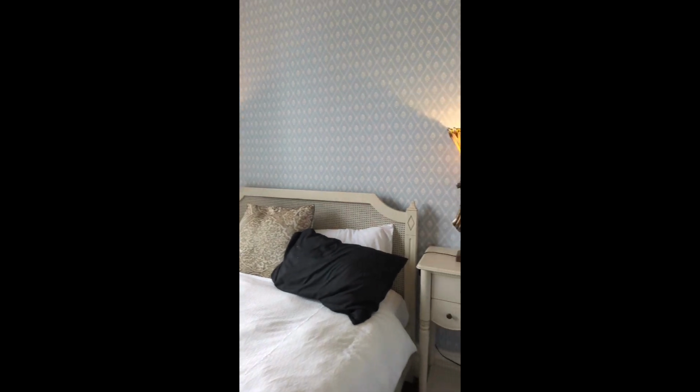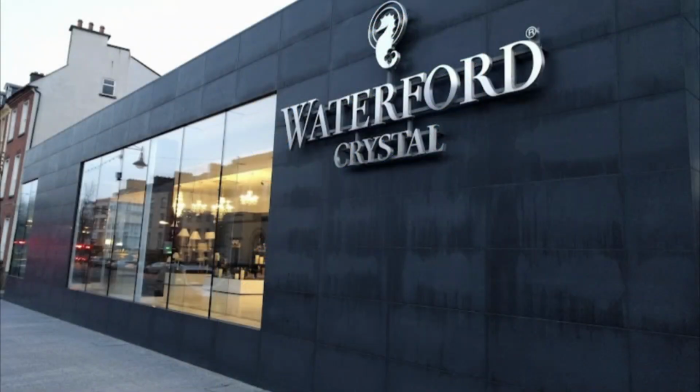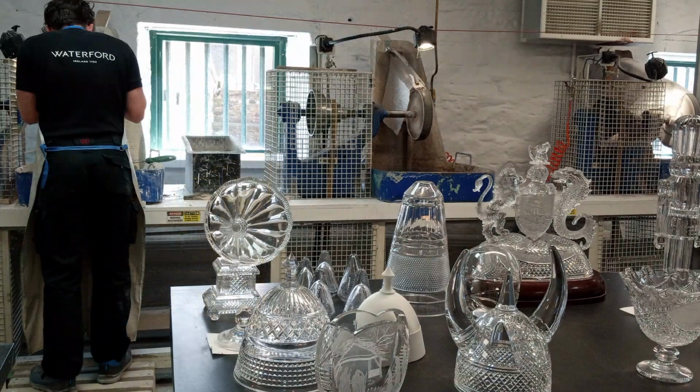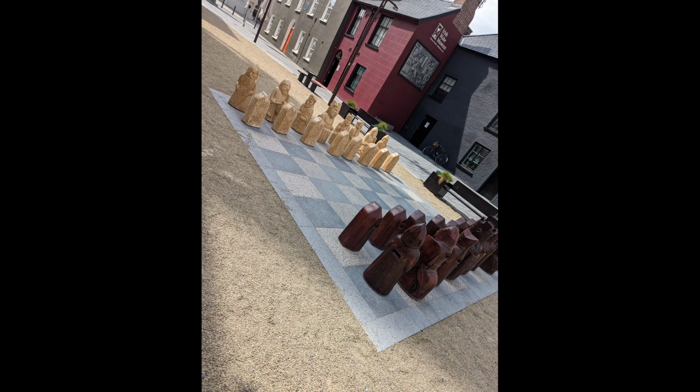Day 4, we drove to Waterford. We did the House of Waterford Crystal Tour. This town was really cool. There were quite a few museums and walking Viking tours. We ate at the cafe inside the House of Waterford, which was delicious.